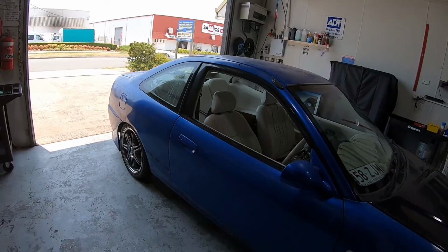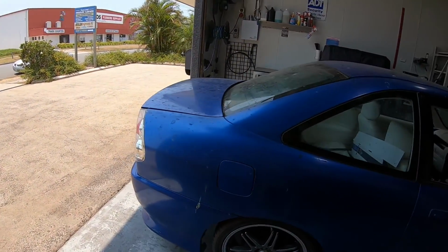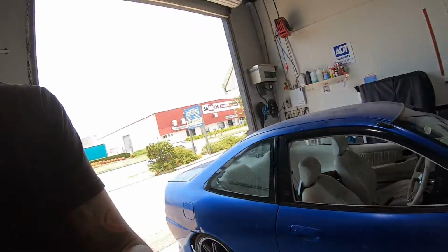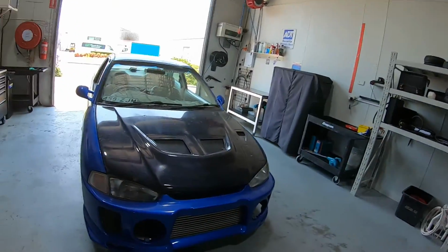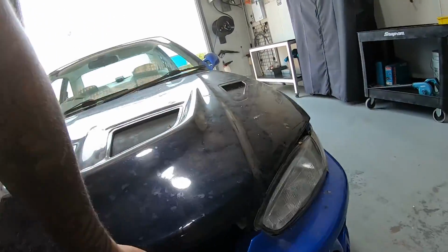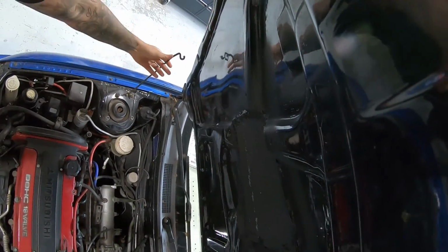So the car's in pretty bad shape. The body's in reasonably decent shape, but the paint is all scratched up. Looks like somebody buffed it with some sandpaper. But the beauty of this car is actually the motor. The motor is from an Evo 5. We'll just pop this bonnet latch here. Get this sticky thing up.